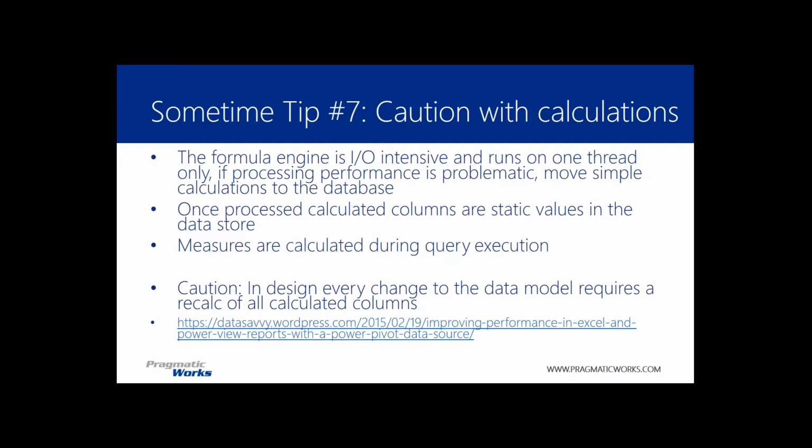One thing that I really noticed when I started having this problem with my data model was that it was on calculations. When I was creating my 12th and 13th calculation in my data model, I found that the calculations were getting slower and slower to be created. And some research showed me that every change in the data model requires a recalc of all calculated columns. And that turned out to be a very expensive activity for me. Shifting a lot of those calculations back to the database made a huge difference.